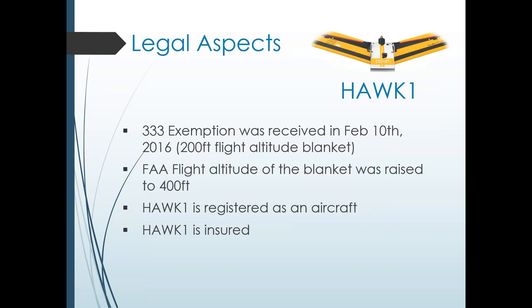The UAV is registered as an aircraft. It has a number, which should be visible on it. Plus, it has to be insured. It has to have comprehensive insurance.